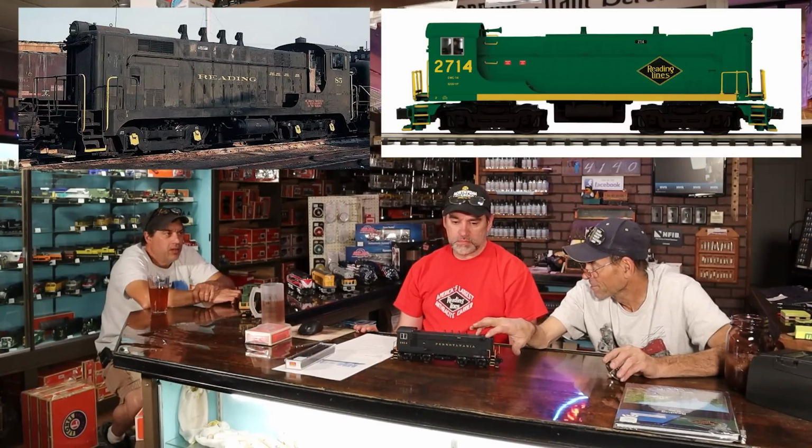Speaking of Reading, you had something you wanted to share? Something new came in? Yep, the MTH Premier VO 1000. Wrong headlights, the stacks are wrong, and the handrails should be all the way down the side. But I think 2712 was the first solid green one they painted. This was solid green in Reading. It was more like the first early generation Reading, the Pullman green, and it was pretty much like this. It had the 4 stacks and the same headlight. We just have to paint over the Pensy and put the Reading decals there. It was a dead-on match, handrails the same, everything.